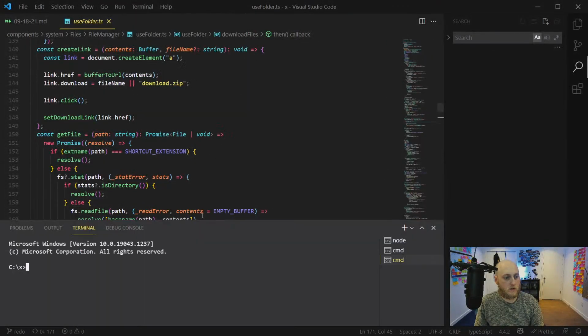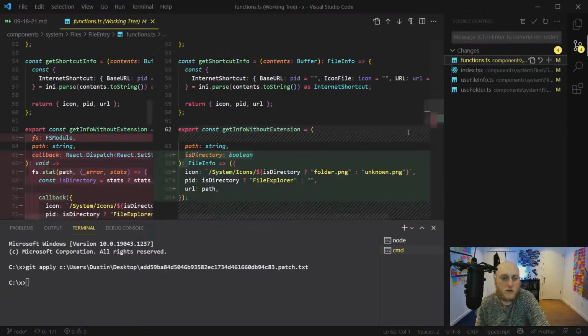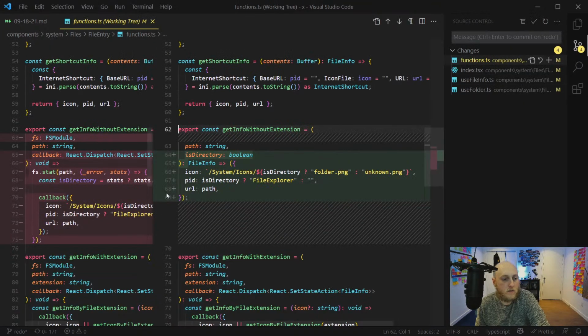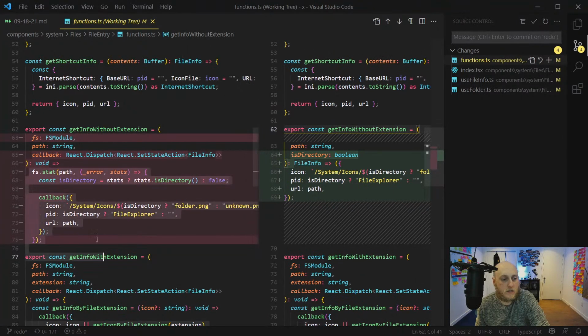Open up the terminal. Open up the right terminal. Oh, right, I don't have that git apply command anymore. I'll just type it again. There we go. And let's see which ones I found that were missing from before. Right, so here was one of them that I mentioned. Before it was get info without extension. And before I was running an fs command, stat, and I was passing an fs just so that I could know if it was a directory.